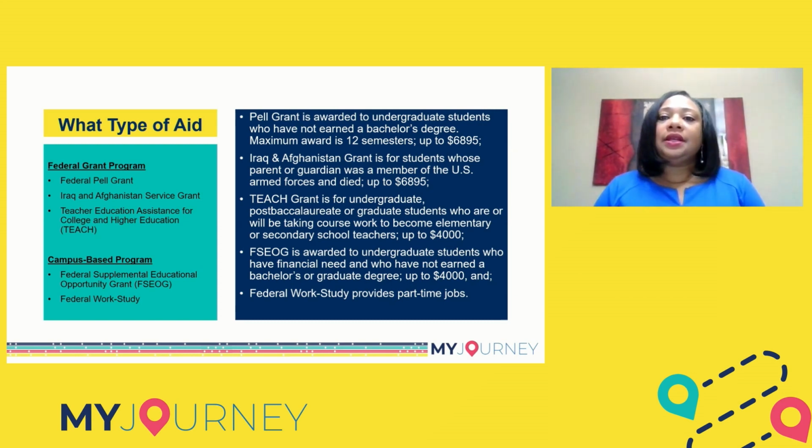Now, the Pell Grant is awarded to undergraduate students. You must be seeking a bachelor's degree. The max award you can receive it for is 12 semesters, and the amount changes each year. So this year, which is the 22-23 academic year, this is the amount that is awarded each year. The federal government, our congressmen, can go in and make changes to the amount that is awarded. So it will be set every July 1st. It may go up, it may go down, but right now it's set at $6,895.